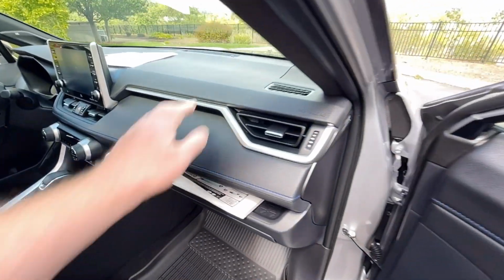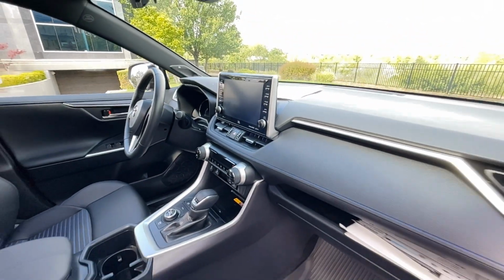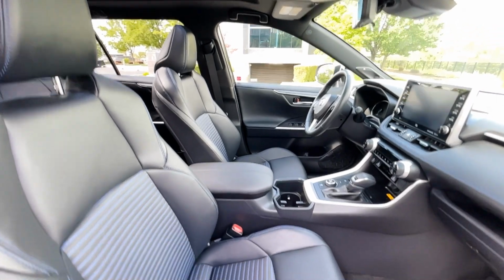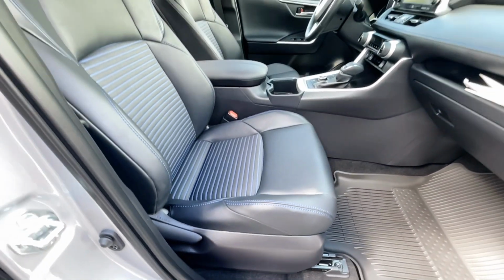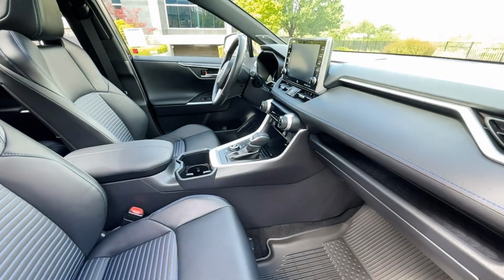It does have an injection foam molded dash, more injection molding here, and the larger 9-inch infotainment. Again, it comes with that durable Softex and the blue stitching. Now this really looks good in that Calvary blue. It really makes that pop. One of the features you don't get at this level is the dual power seat, but you do get that in the Limited and the higher level of the Prime.